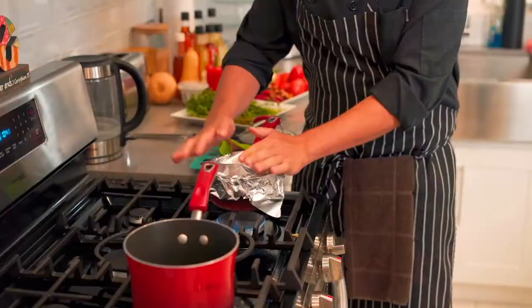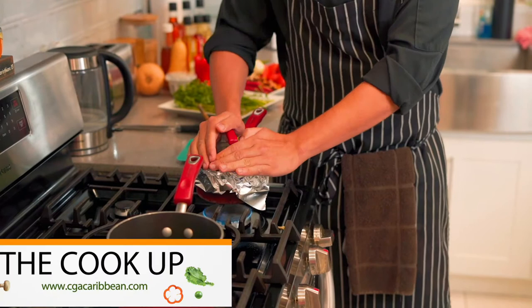Now, this is new. Cover it down with foil, right? Is it the pot cover or something? Nah, we have the pot cover, but they still ensure that the steam does come out, and that is how you know when to take the fire off the rice.